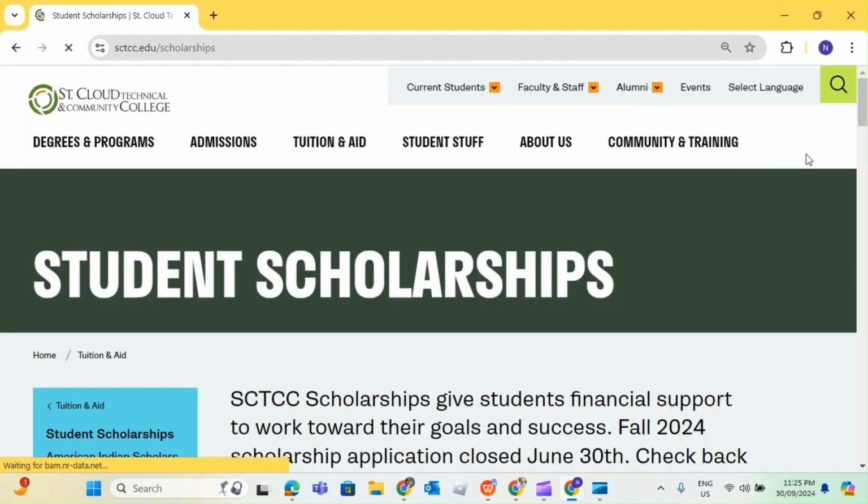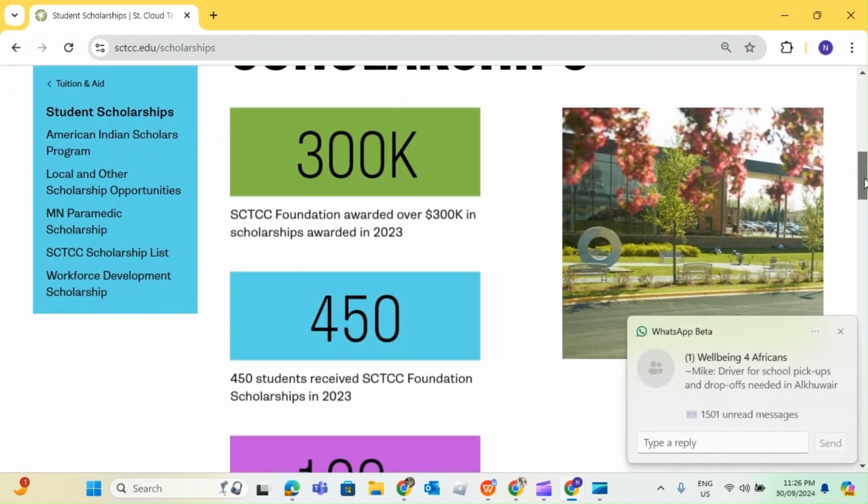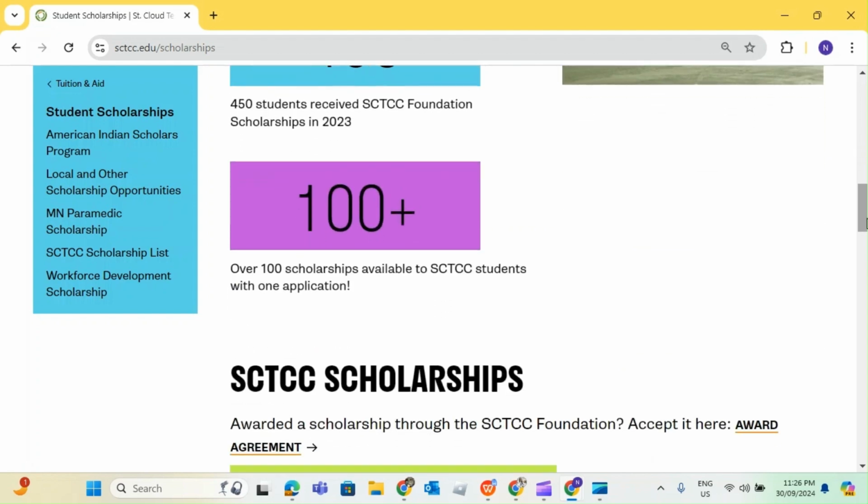So if you hit up here, I'm going to see the student scholarship. You're going to see 300,000 students, okay, foundation award over $300,000 in scholarship. They gave over $300,000 in scholarship in the year 2023, and 450 students received foundation scholarship in 2023. So you can imagine that's a lot of money they're going to receive, and over 100 scholarships are available to SCTCC students with one application. So in one application, you can access 100 scholarships.